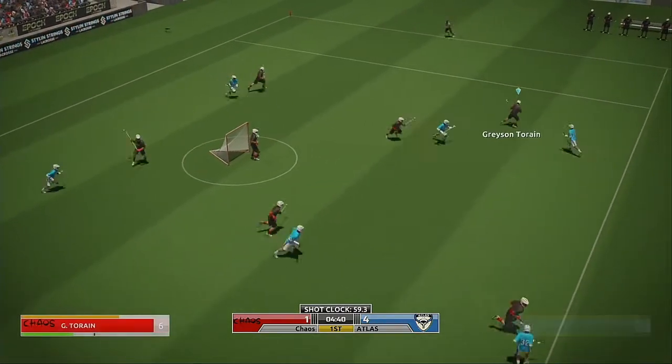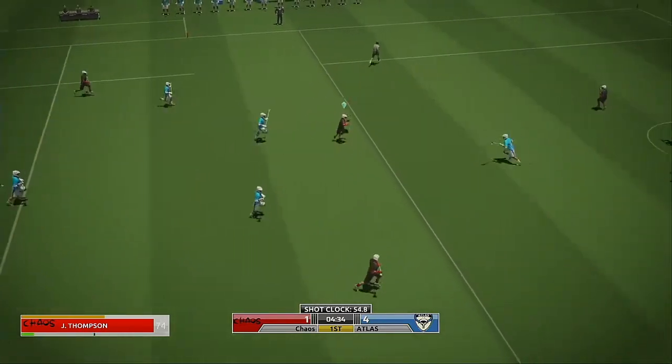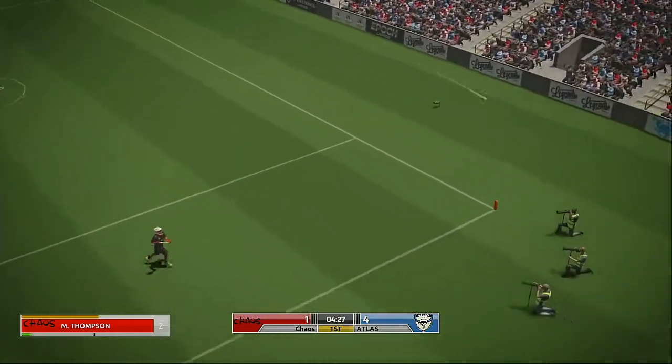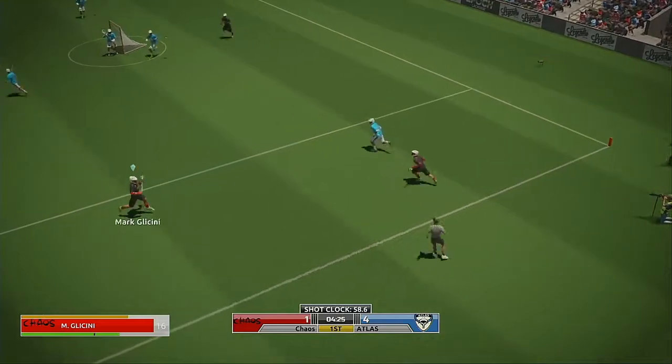Great pressure. 12. Harassed. Can't get it away and loses control of the ball. And it's turned over. He shoots. Lacked accuracy. Flies over the goal. Ricochets off the pipe.